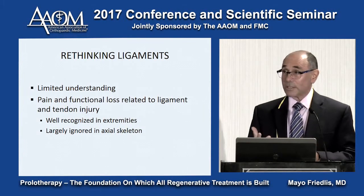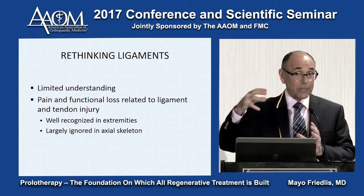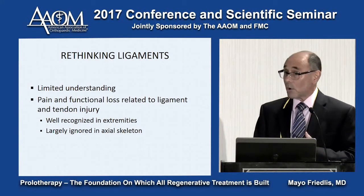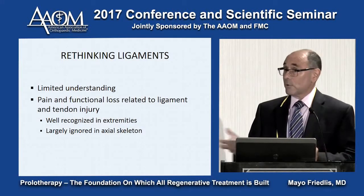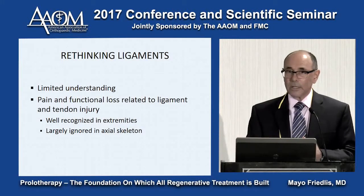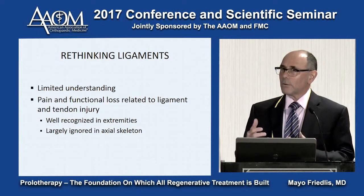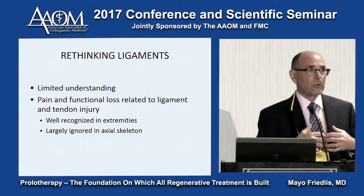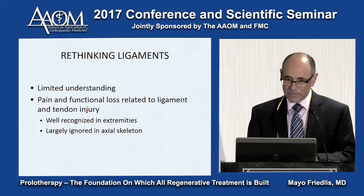So we have to rethink ligaments. We all got taught the structures in medical school and basically where they attach, but we never got taught what they do and why they're important. We understand it for an ankle sprain, right? Okay, we understand the talofibular ligament got sprained. Well, what about the spinal structures? They all have ligaments too, but we totally ignore those when it comes to treating pain of the spine.